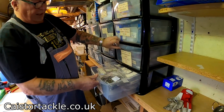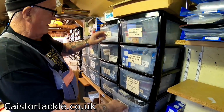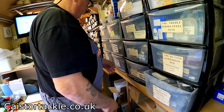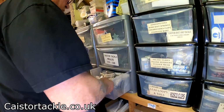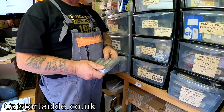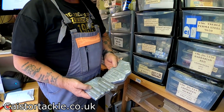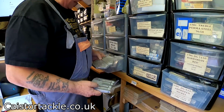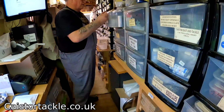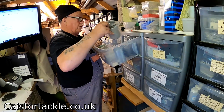These are all the different hooks: VMCs, trebles, Aberdeens, loops again. These are molds for soft baits. We also sell a range of plastics, additives, colorants. Obviously these have moved on a long way. They're the jelly type. That's all above my head, and they aren't the sort of thing I use, to be honest, because I only bait fish. But yeah, you sell all that then? That's great.